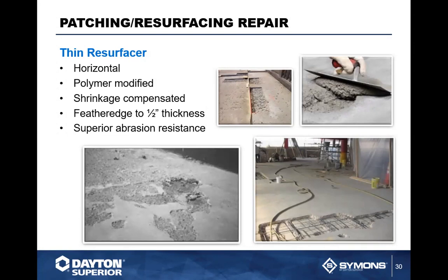Thin resurfacer is a nice little product for exterior areas and interior areas where you need just a little. You aren't forming and pouring, you aren't cutting out, you need to resurface. A feather edge to half inch. Stuff is very, very sticky, very, very polymer modified. I don't normally recommend this to be used over huge spaces because there are a lot of self-leveling materials on the market that are a lot easier to work with. But this stuff is tenacious and it does a very nice job in patching small areas.